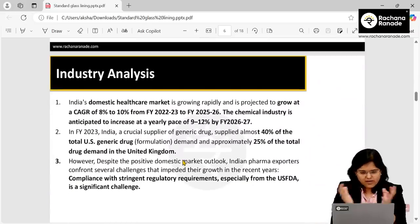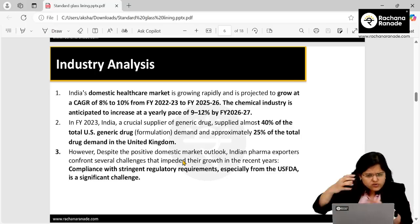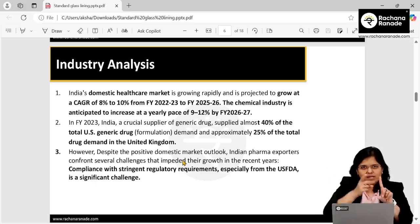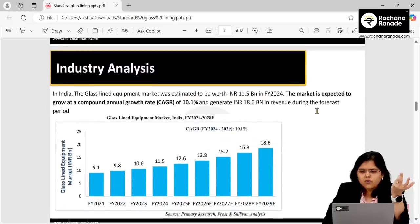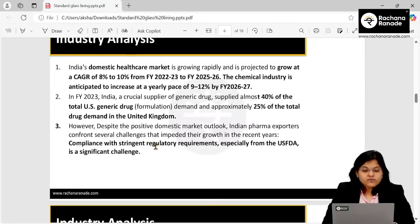Now that you've understood very nicely what the company does, as far as the industry goes, the industries this company services, if you remember, are the chemical industry, the pharmaceutical industry, and the glass lining industry per se. The chemical industry is expected to grow at a pace of roughly 9 to 12%. Domestic healthcare or pharma may be expected to grow 8 to 10%. And the whole glass lined equipment market is expected to grow at around 10% CAGR.